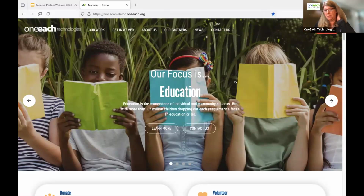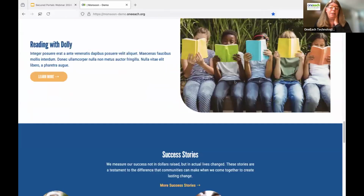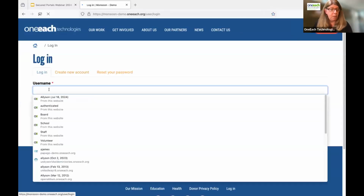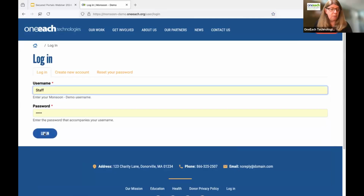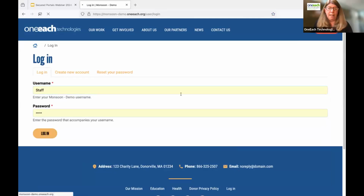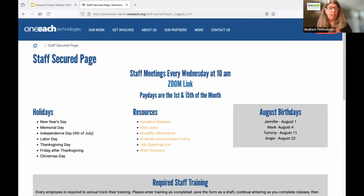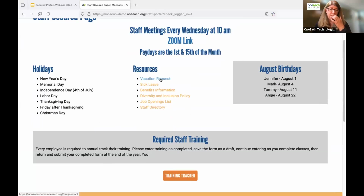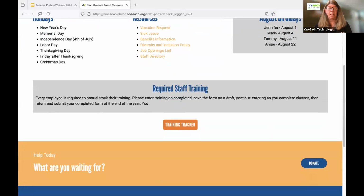All right, let's go ahead and be a staff member. I know a lot of you are like, yeah, I'm a staff of 2. So the staff might not be one you use it for, but we have plenty of organizations who are much larger and have a lot of needs for a staff secured page. What would I put on a staff secured page? Well, our Zooms every Wednesday. Here's the Zoom link. Here's paydays. Here's what our holidays are. These could be links to forms, request a vacation, or what's some upcoming birthdays.